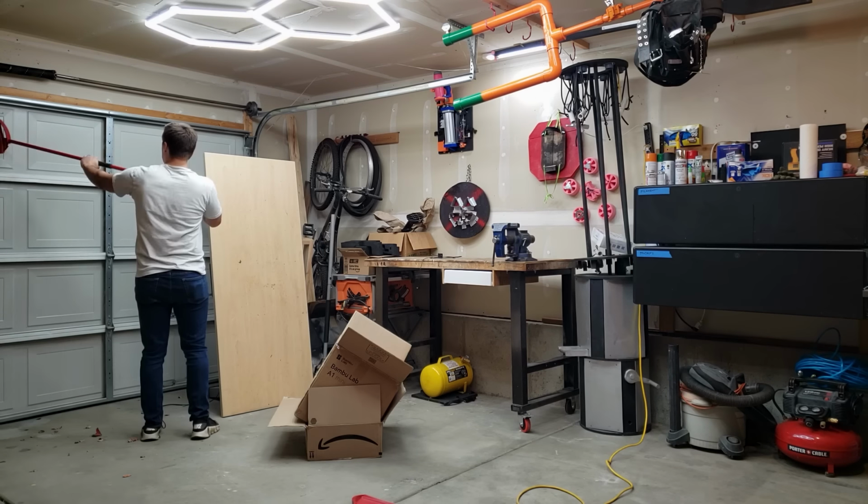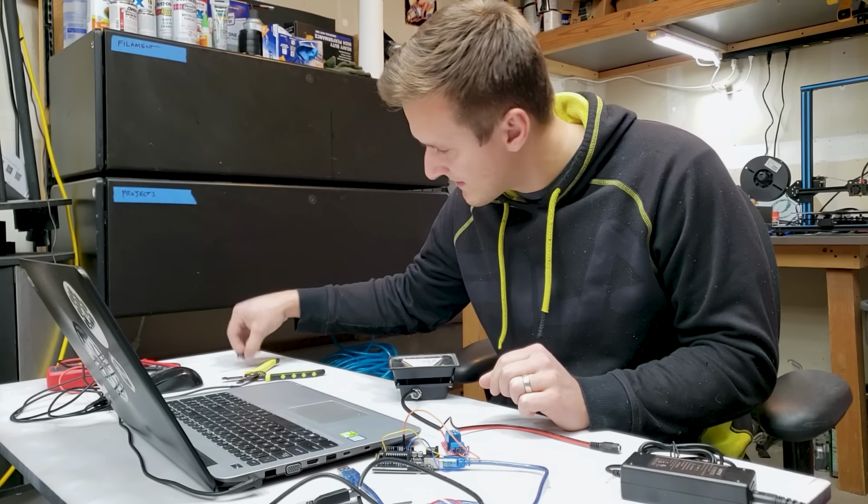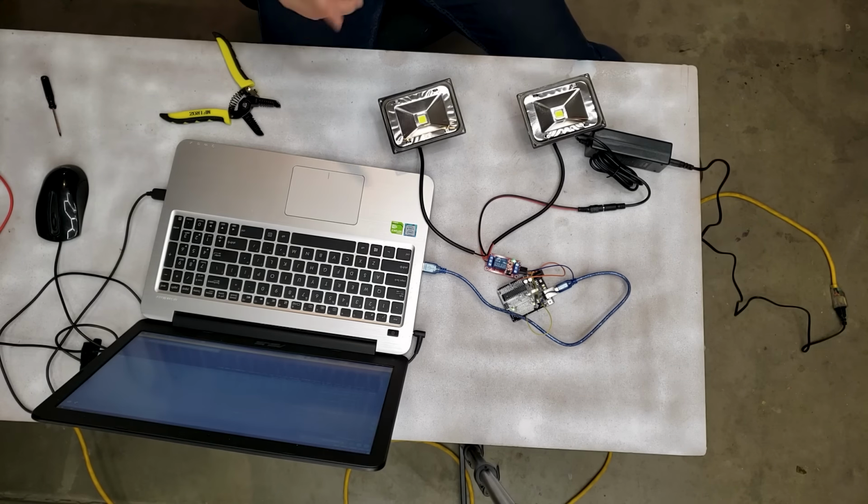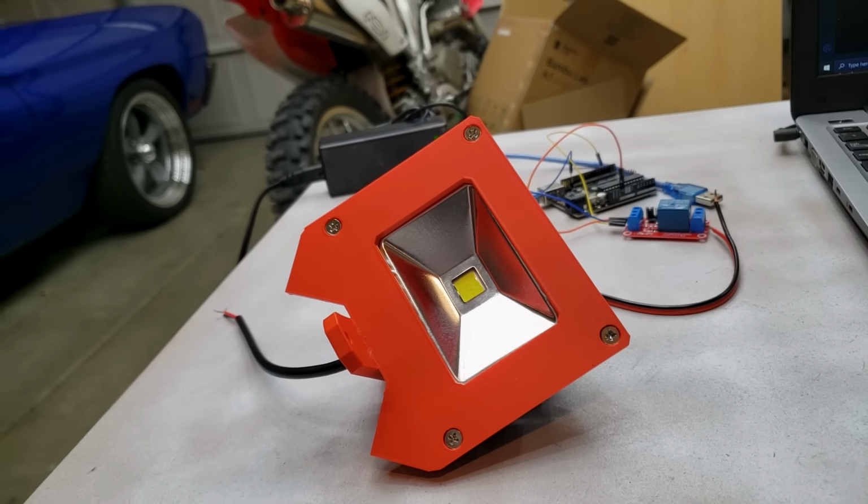And after cleaning up all 7 million glass shards, I connected the light to a relay to see just how bright it would be. Turns out, pretty bright. And after hooking a second one up and mounting them to custom brackets, they make for a pretty good light show.